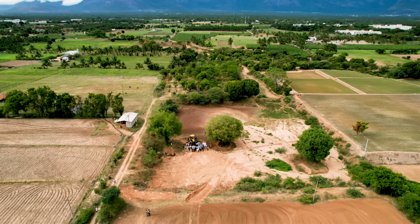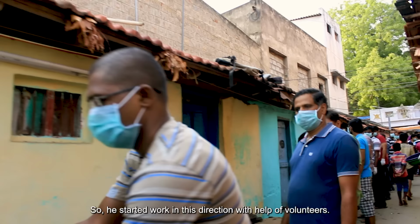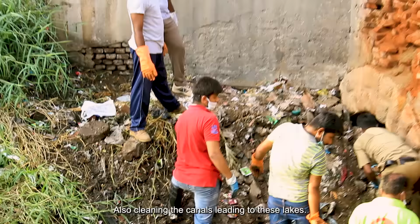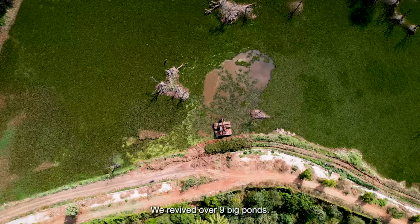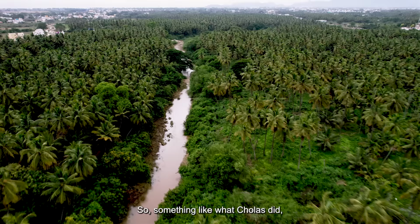So he started work in this direction. With the help of volunteers, we have a volunteer base of nearly 30,000 registered volunteers, cleaning the lakes, desilting the lakes, reviving the lakes, and also cleaning the canals leading to these lakes. So far, we've revived four big lakes. We've revived about nine big ponds. So something like what the Cholas did, we're trying to get back to what it was in those days.